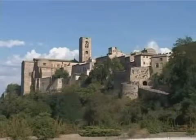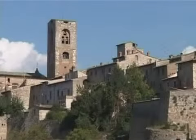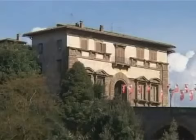Colle di Valdelsa is one of the walled medieval towns, something that Tuscany, Umbria, and Lazio, but even the French Provence, have in common. Its former archiepiscopal palace is a luxurious hotel today.